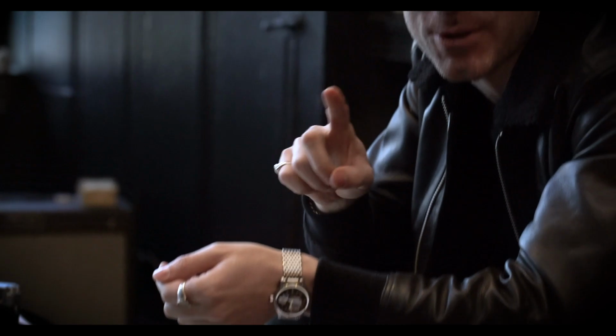I have like a 7 1/4 inch wrist, or maybe a 6 1/4. I don't know what my wrist size is. I definitely know what my... You fucking creeps, okay? Just laugh at that, please.